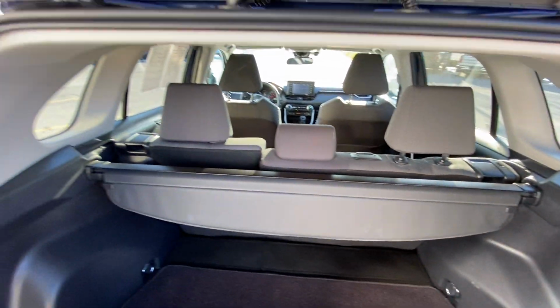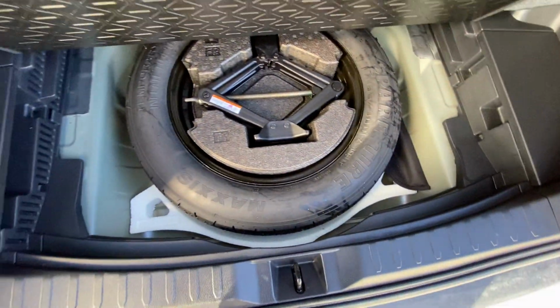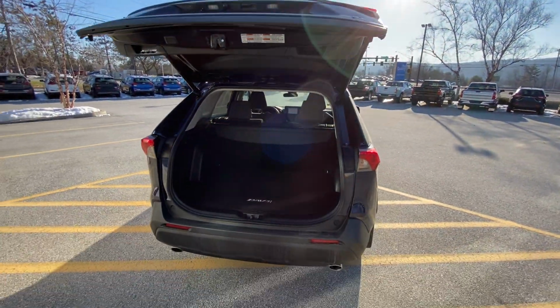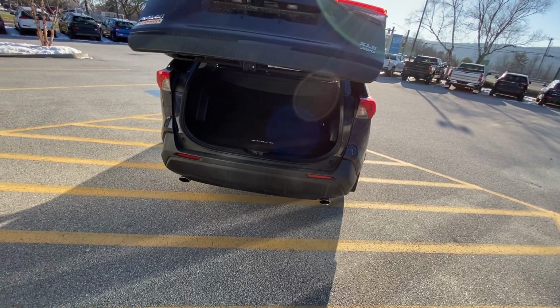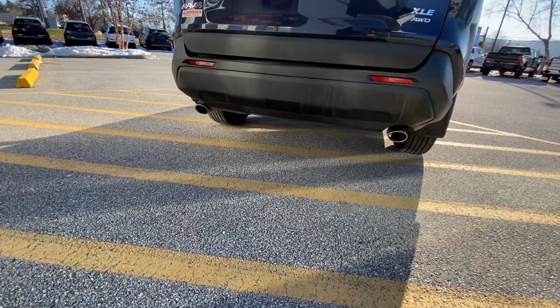Again, those seats do drop down for a ton of storage. This is protected with a little carpet. But then again, right underneath here, spare tire. Little storage spaces in those side compartments. Another press of a button, that'll go ahead and drop right back down. Got a dual outlet chrome tip exhaust.